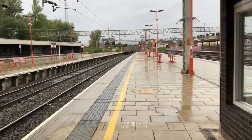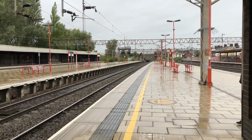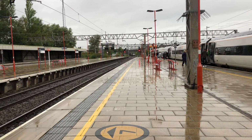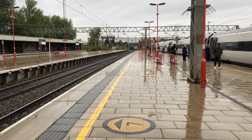Okay then, guys. There'll be one more train to get on camera. It'll be another freight train to end the video on, so we'll come back then. Okay guys, back with the last train of the video, and it's a freight train. Quite a different locomotive on this one.